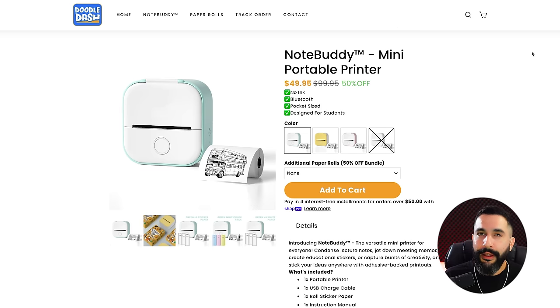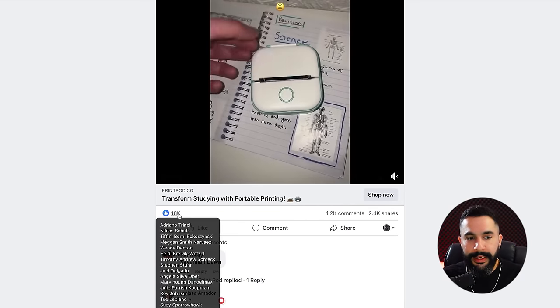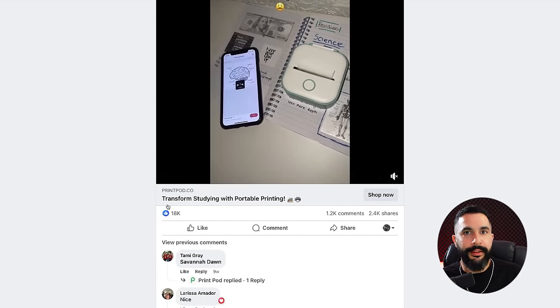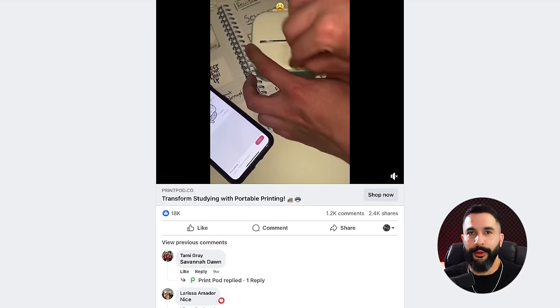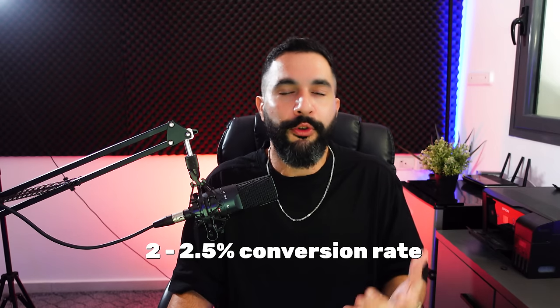And they all have a lot of success selling this product. I can tell not just by the amount of engagements that they're getting. Anyone with 18,000 likes is getting a lot of clicks to their website, and these people are purchasing, they're checking out. We're looking at around a 2 to 5% conversion rate, which means at least 2% of the people who are clicking are actually purchasing the product.